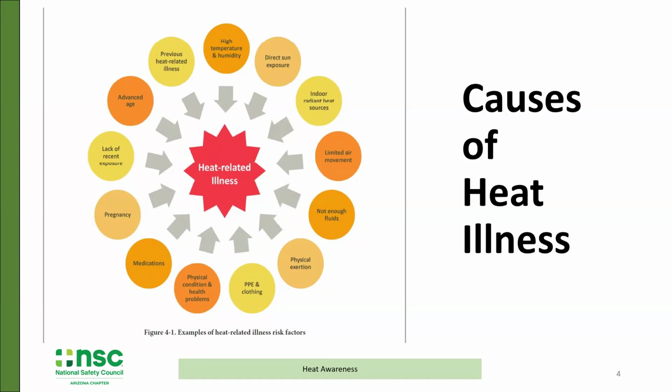So there's a lot of factors related, whether it's temperature, previous exposure, heat sources like machinery, steam, that kind of thing, air movement, insufficient fluids, physical exertion. The clothing you're wearing makes a big difference. What is your overall health and physical condition? Are you on medications? For women, are you pregnant? Is there a recent exposure? Are you older? And a really big factor is if you had previous heat-related illness, that can leave you susceptible to more problems in the future as far as being able to tolerate the heat, right?